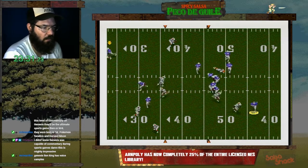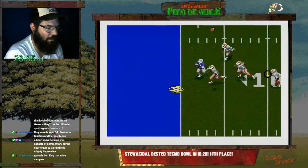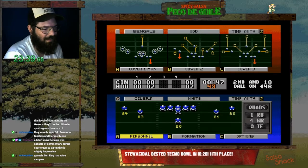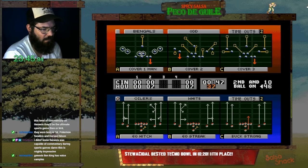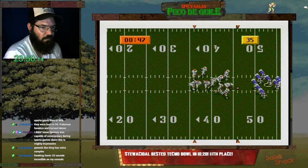Back to throw. He's in trouble. The pass over the left. Look at that bomb! Incomplete. Second down for Houston. 47 seconds remaining in the half. The Oilers ready to go.